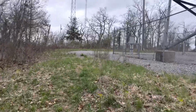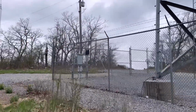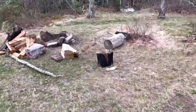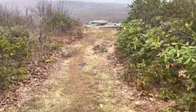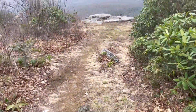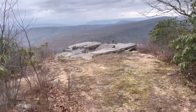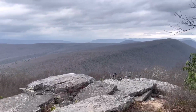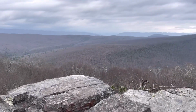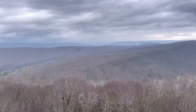A little overcast, but I wanted to check and see if there was a view over here. Looks like there might be. This is kind of nice. You could probably camp here, and someone's got some leftover firewood. And here's the outcrop. Oh, dang, look at that. I mean, it's cloudy, but it is cloudy, but that is really nice.